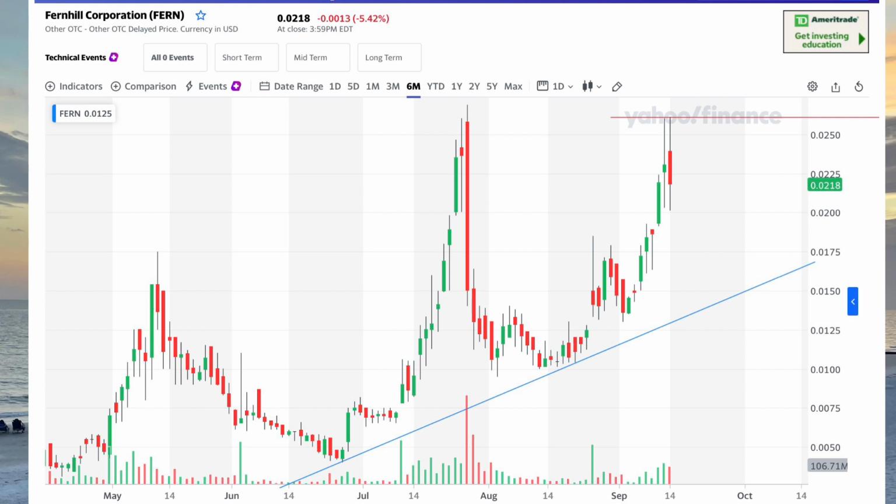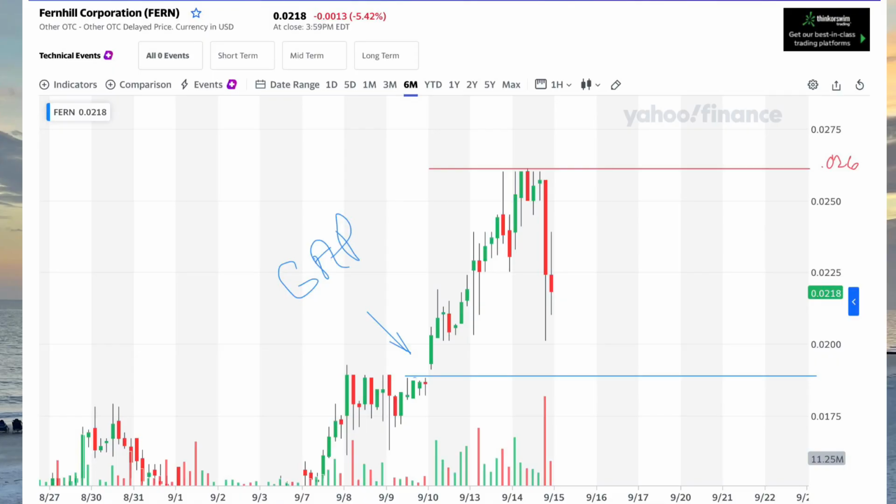Let's drill into a closer chart to take a look to see if we can figure out what FERN stock might do in the shorter term. Here's the 6-month, 1-hour candlestick chart for FERN stock, or Fernhill Corporation stock. We can see that Fern hit that level of 0.026 there and couldn't bust through it. Right now, I'll be watching the level of 0.0188 where there's a gap up to 0.19.